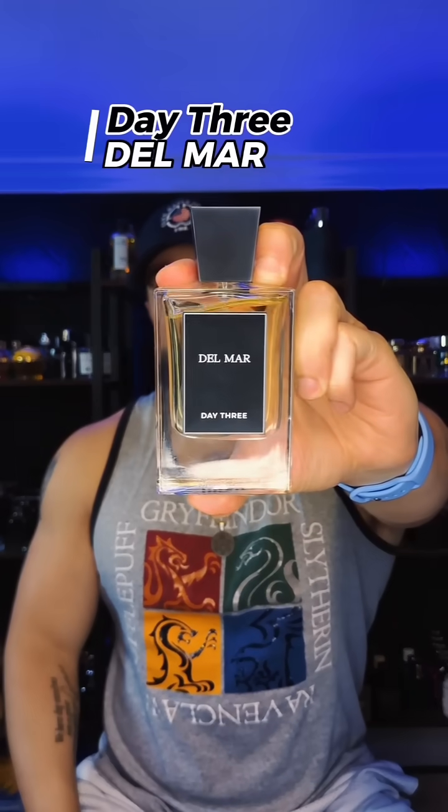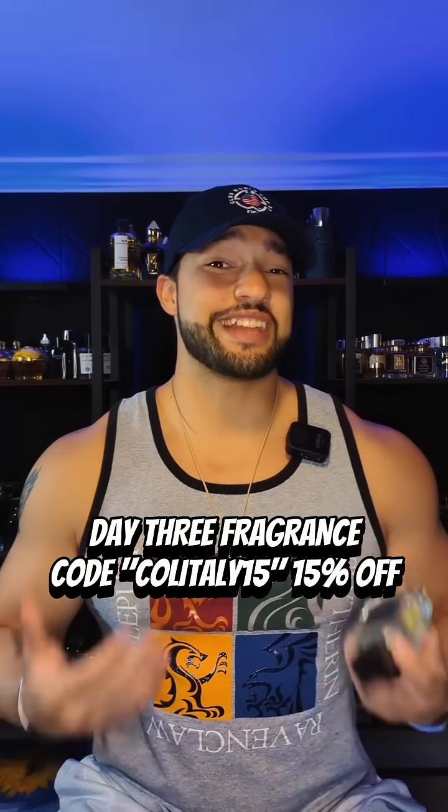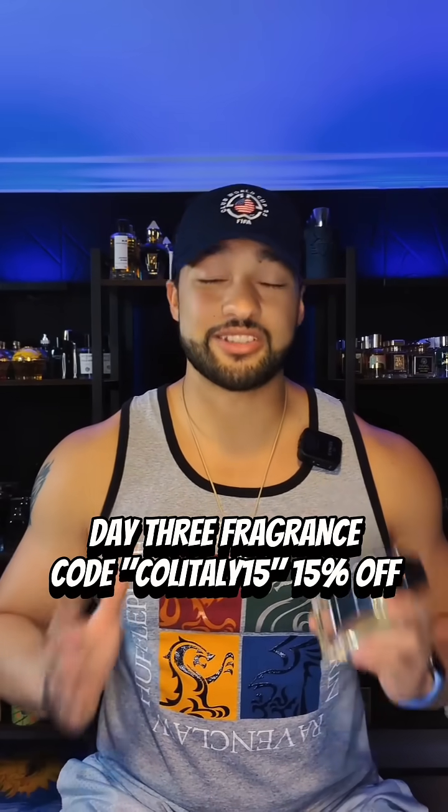This next one comes from my favorite niche house, and you guys knew I had to include at least one of them in there, and it is by Day3 Delmare. This one is a very citrus forward type of fragrance, but with a little tropical twist to it. It's very lime and bergamot forward. There's a nice fresh spiciness from the ginger, but then they throw in some coconut and some sea notes, and it just feels like you're walking down the beach, which makes sense. That's why they named it Delmare. Very naturalistic, very nostalgic too, and honestly just enjoyable from start to finish.